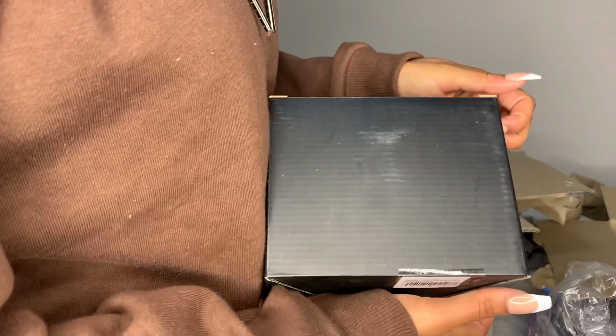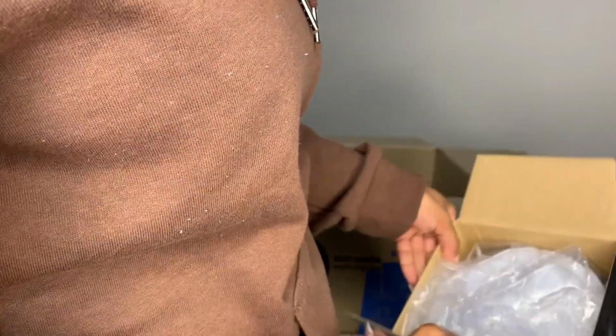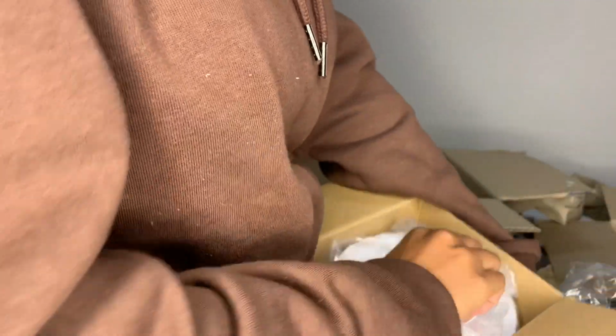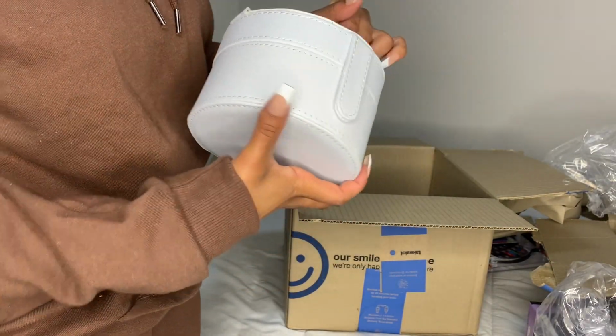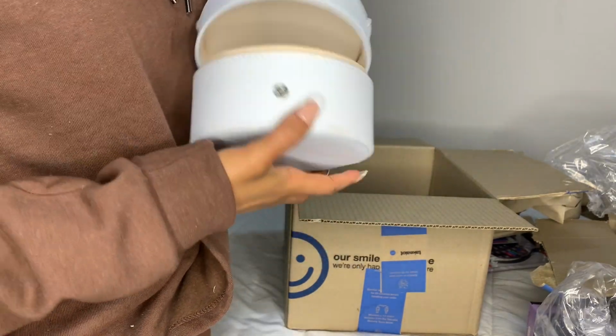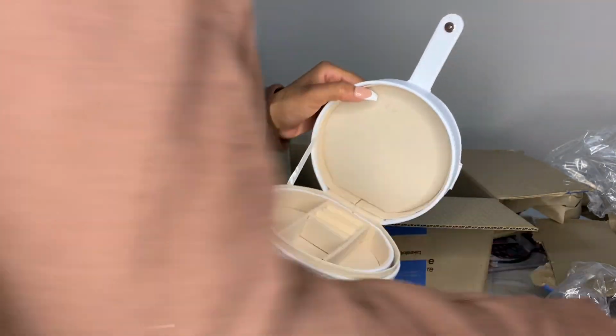And lastly, I think this is the jewelry box. Yeah, I got myself a jewelry box because I'm having like a mini jewelry thingy. I'm developing a love for jewelry, especially gold jewelry, so I thought I should get this jewelry box. Yeah, let's open it. It's so cute. Oh, it has sections. Like, look. It has sections.